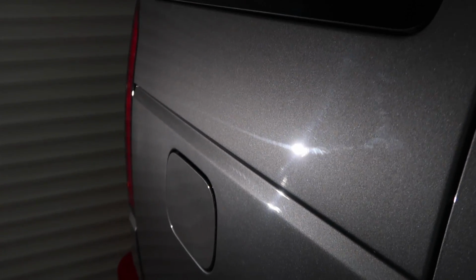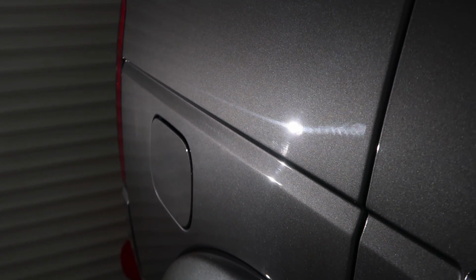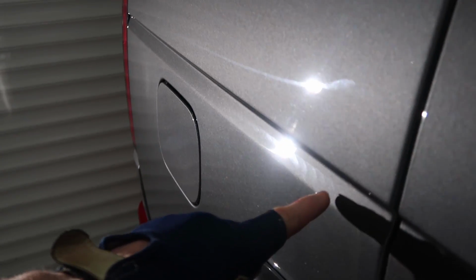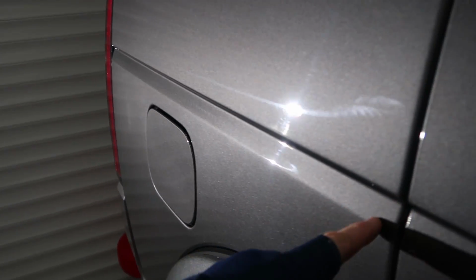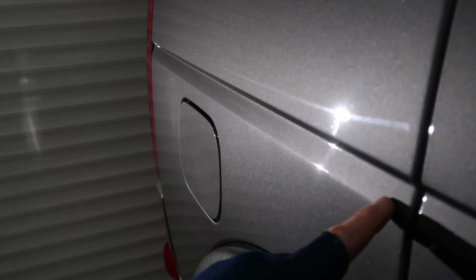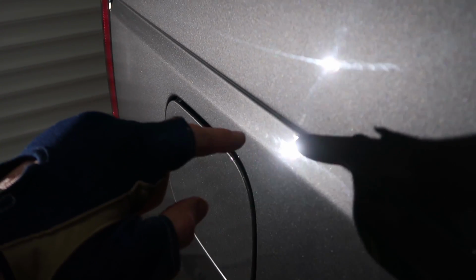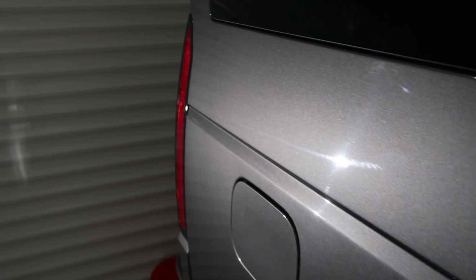If I show you this panel here again, rotary buffer marks, pretty bad. This lip is always an intricate section to get into. You've got to get either the edge of the three or the hybrid. I'd prefer to get the hybrid in there. You can see, if you look at that panel now, leave the exposure on the camera the same, you can pretty much see what we're dealing with.